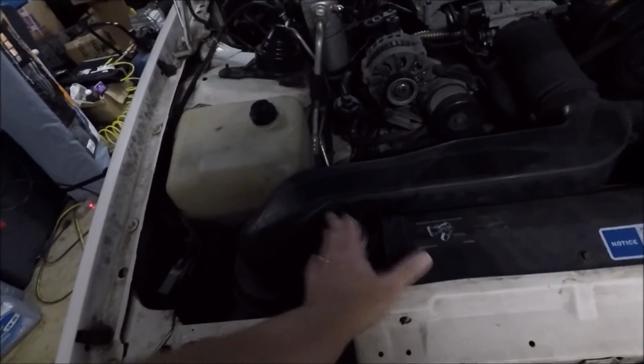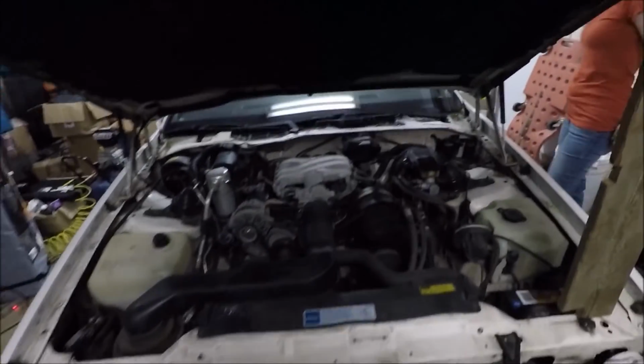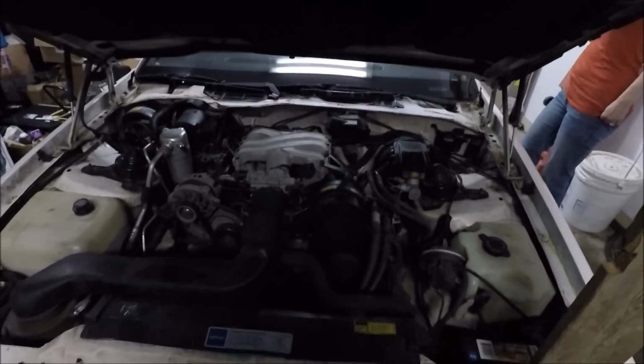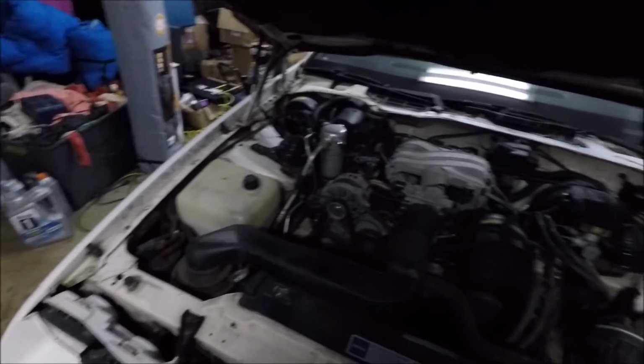But she's warm. She's real warm. There's that 3.1 V6 in all its glory. But like I said, she's home. Everybody kept saying, hey, when are you going to start on the Camaro? When are you going to start on the Camaro? Well, she's home now, so we'll take it from there.